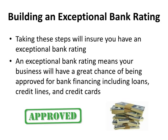An exceptional bank rating means your business will have a great chance of being approved for bank financing, including loans, credit lines, and credit cards.